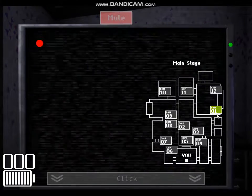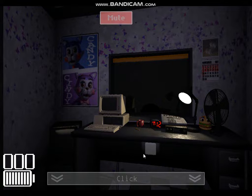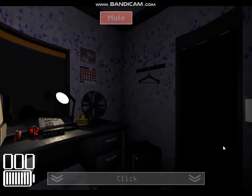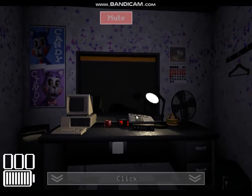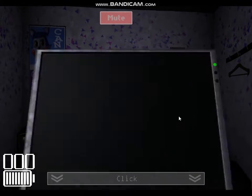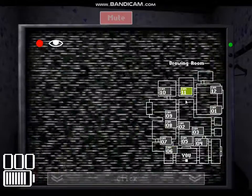Now, in order to save power, of course, all the lights will be turned off at night. But don't worry, we have a desk lamp in the office that you can use. If you open up the maintenance panel, you'll be able to view the restaurant through the security cameras. And the cameras all have a neat feature, which is night vision mode.